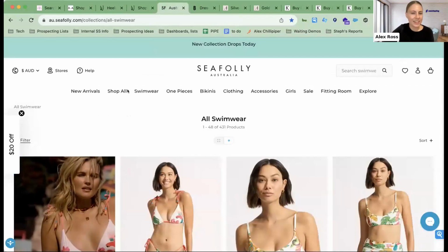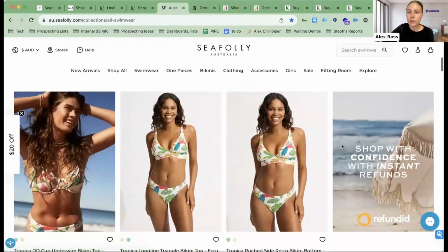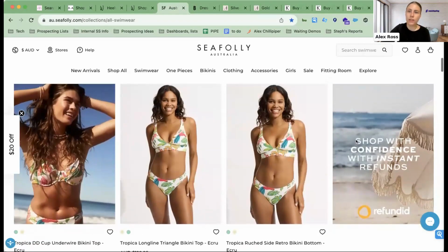My last one for banners, really great experience here, C Foley. Scrolling down, they're using our inline banners to promote their offering with Refunded. So we're seeing clients really drill down into promoting their returns, their shipping, any of these call outs to encourage that purchase behavior, especially during that peak retail period.